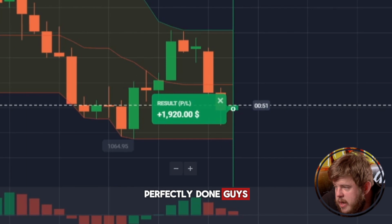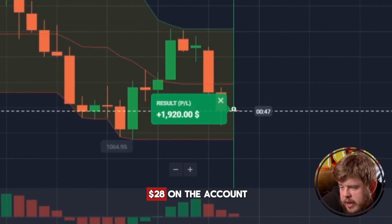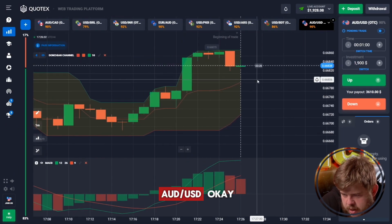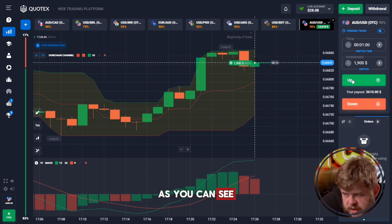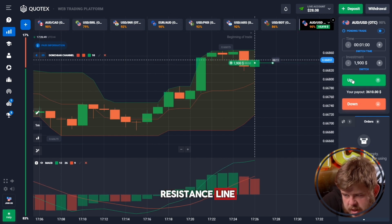Perfectly done, guys. We have $1,928 on the account. That's good. Let's check out the USD. Okay, so we have opened a buy position here. As you can see, we can observe the pullback from the resistance line. The oscillator is giving us a long signal.